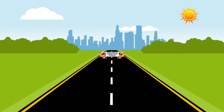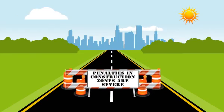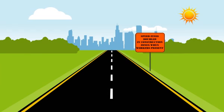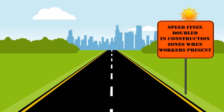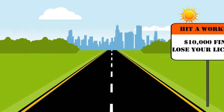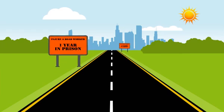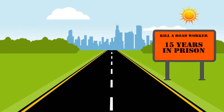Penalties for speeding and committing other traffic violations in work and construction zones are severe, depending on the state and the violation. Most states at least double the original fines related to the violation, and some increase the number of points assessed to your license or require mandatory jail time. If you injure or kill a highway worker, you could also face mandatory jail time. For example, if you injure a highway worker in Michigan, you face up to 1 year in prison. And if you kill them, you face up to 15 years in prison.